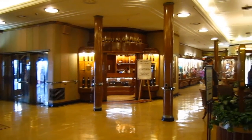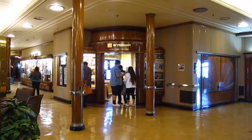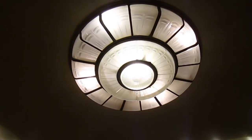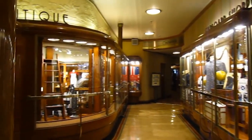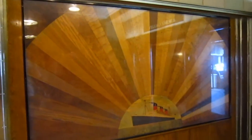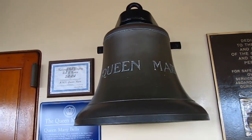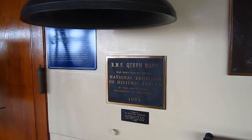So then here is a closer shot of all of the gift shops. Everything is so shiny. And the style of this ship is called Art Deco. And it's a certain kind of style that was popular back in the 30s. And yeah, check it out, guys. Close up of the gift shops. And this is all original stuff, guys. And then this mural here on the wall shows you all the different kinds of wood that is used all over the ship. Different kinds of wood from all over the world. Very cool. And then there's this Queen Mary bell, and this ship has been named a historical landmark in 1993.